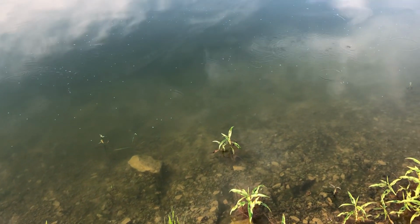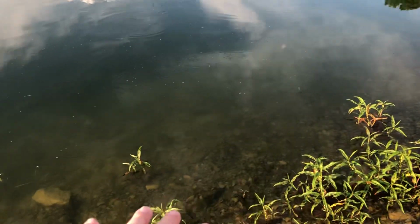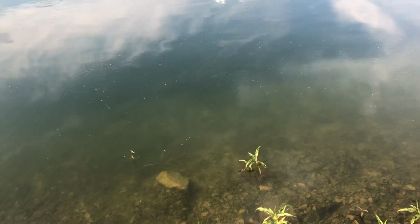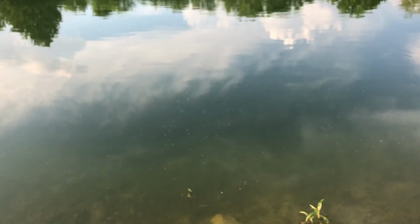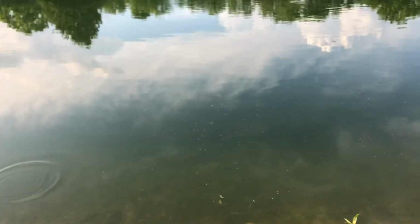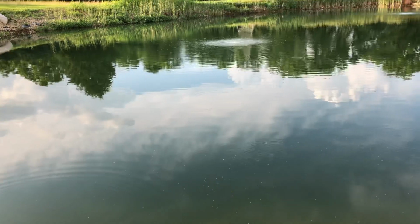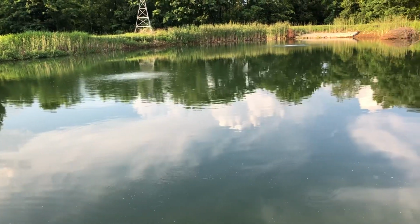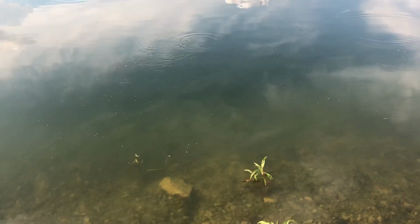But the minnows have now ventured out. They were kind of in the grass here. We noticed them just the last few days, and now they're venturing out, I don't know, 7 or 8 feet off the bank. So by not having really any predator fish in here, I think it's going to allow these minnows to flourish, hopefully.